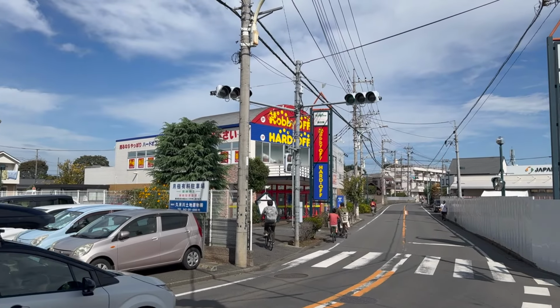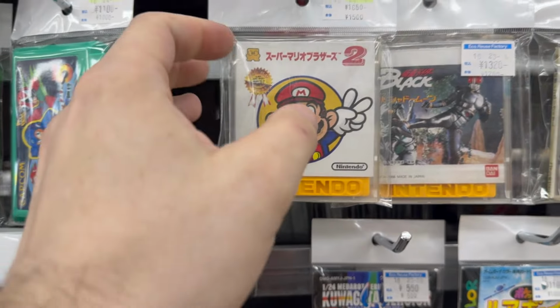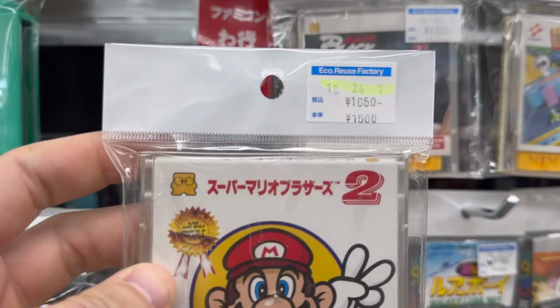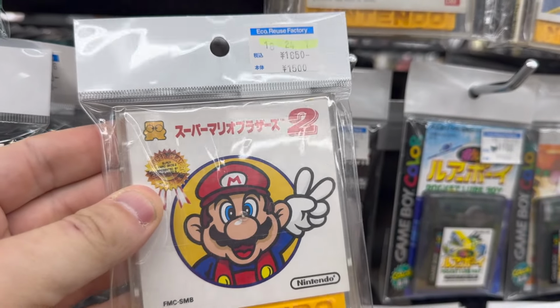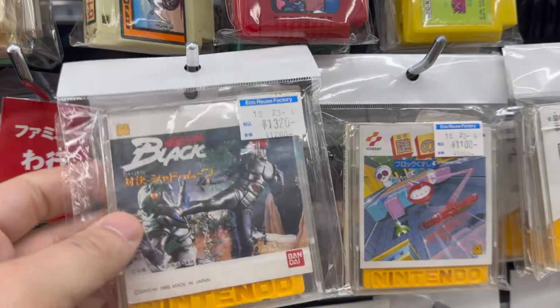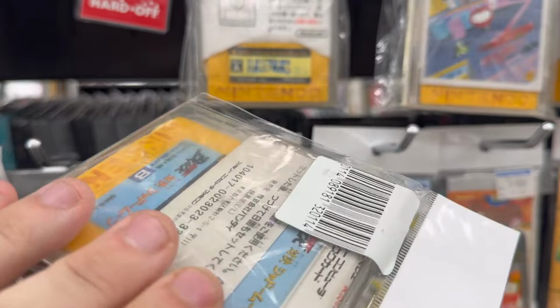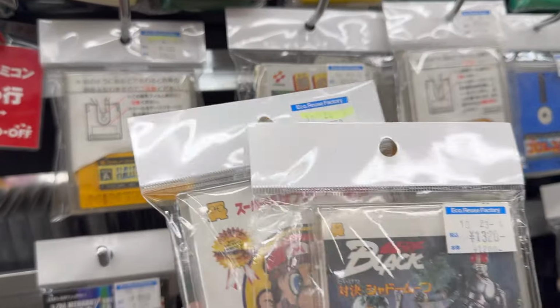Here we are at this Hard Off and Hobby Off. Let's see what we can find. Check this out, guys. 1600 yen for Mario for the Famicom system. Rider for 1300 on the Famicom system. I'm gonna grab that one too. Let's go.